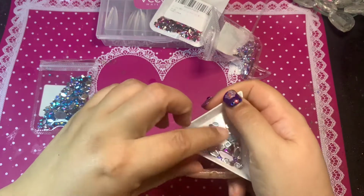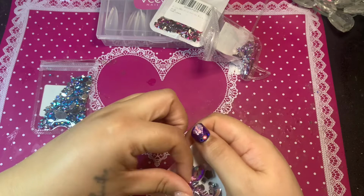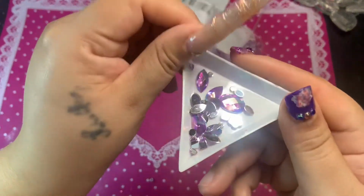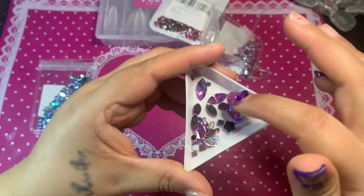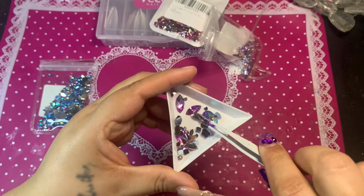And again, I'm going to flip them over because I want y'all to see the gorgeous color these rhinestones are. I can't wait to use those really big ones. They're going to be so pretty on a nail set.